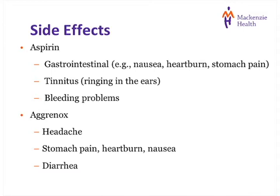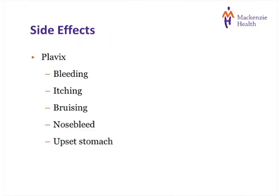With the Aggrenox, one of the main complaints that people have after starting to take it is a headache. As well, they can develop stomach pain, heartburn, or nausea, and in some cases people may also develop diarrhea when they take this medication. With Plavix, the main complaints, in addition to maybe an upset stomach, are that they can have nosebleeds, bruising, there may be some itching or also bleeding.